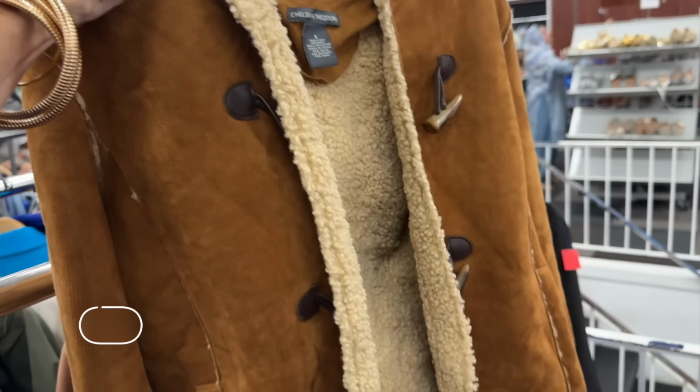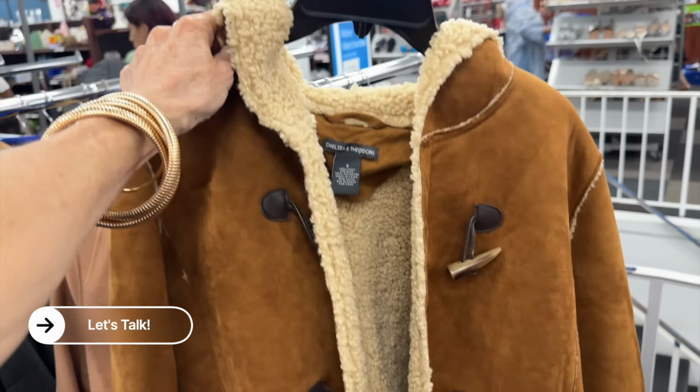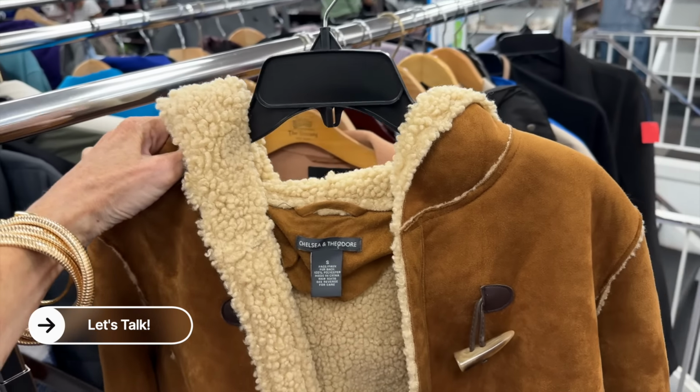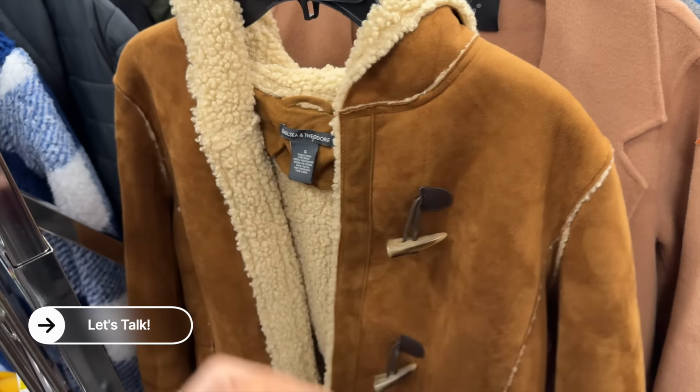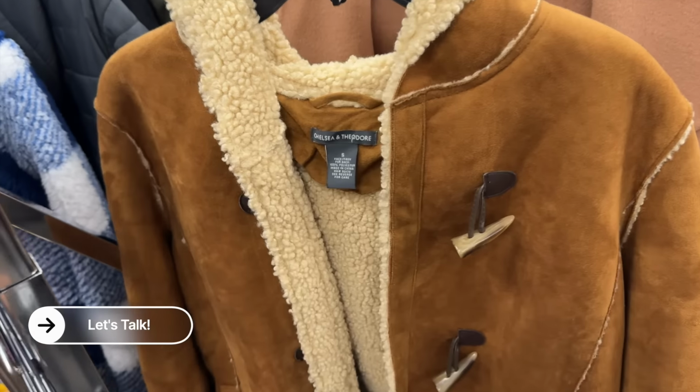But if you disagree with me, let me know in the comments below. Are you a fan of suede jackets, or would you prefer more of a biker style, traditional leather jacket? Let me know what you think. There are some on offer out there, but you just may have to hunt a little bit harder for them.